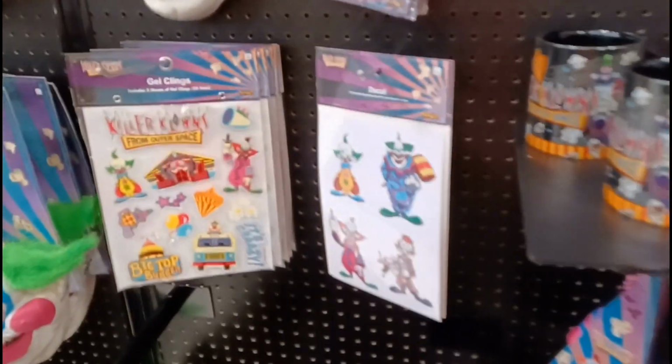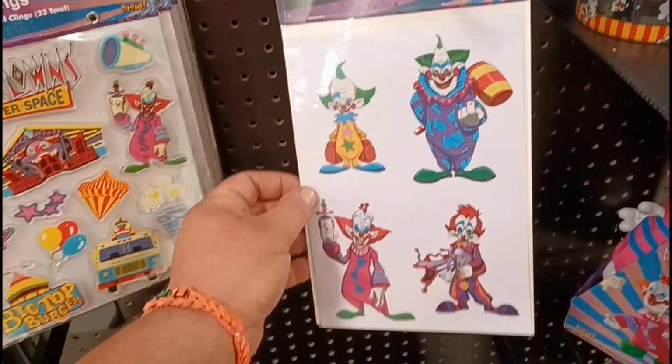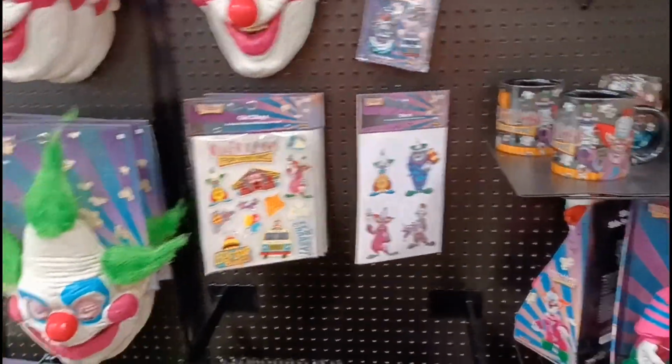Now, these right here, I got these this year. I put them on my car. They faded so quick. I'm going to take them off. That's how faded they got. Not happy about it. They look cool, and they are cool, but they don't last long at all.